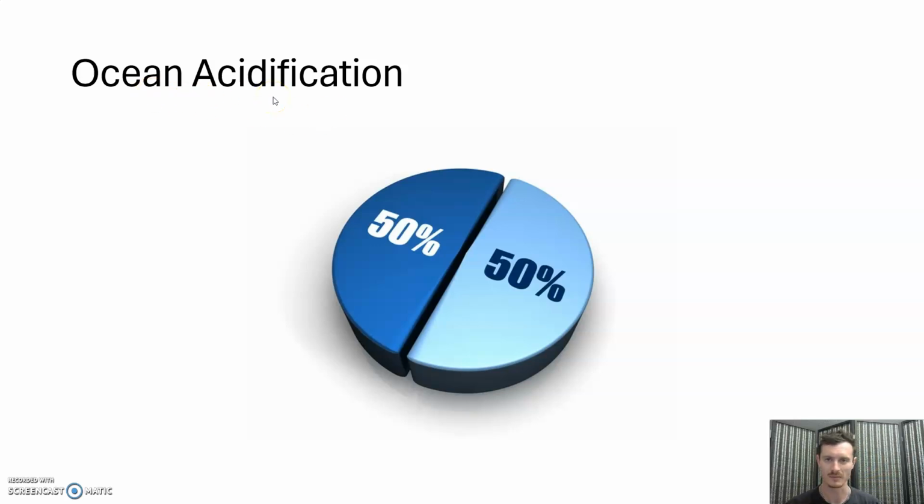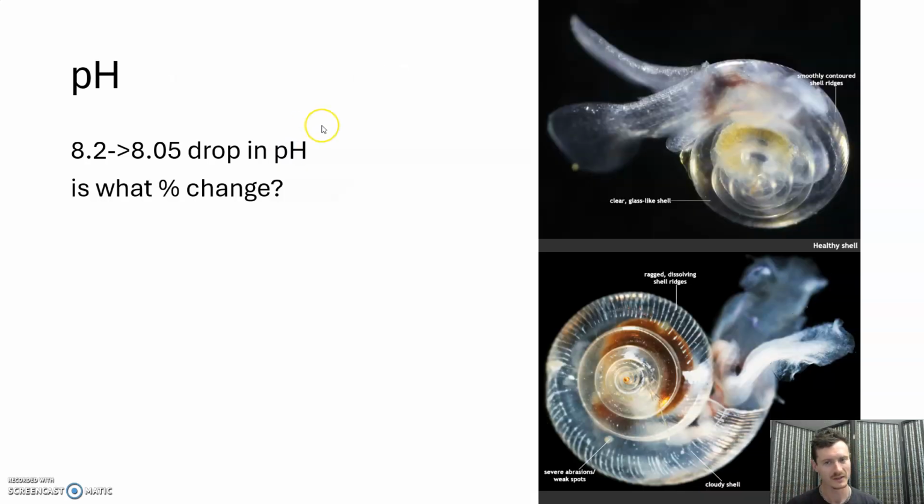Oceans are getting more acidified, right? So something like 50% of the carbon dioxide that is put into the air is absorbed straight into the ocean. It dissolves in, it becomes this thing called carbonic acid, which lowers the pH of the entire ocean, essentially makes the entire thing more acidic. Something to be aware of when it comes to ocean acidification is that what looks like a very small change can actually be a lot more significant than it looks.